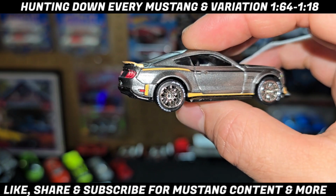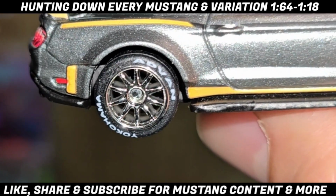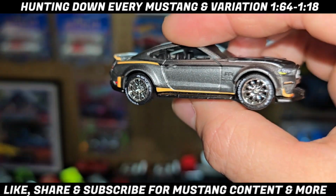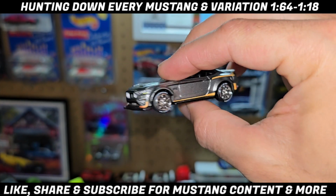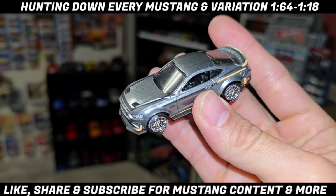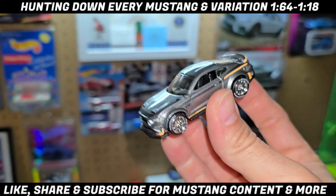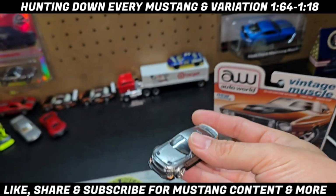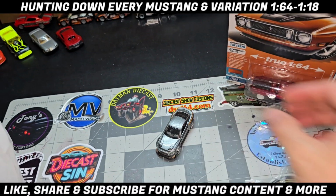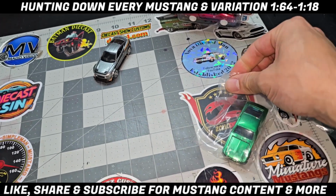But look at the wheels he put on there. You got some wicked clean Yokohama Advan tires on there with the 10 spokes in chrome. And I think it just makes this casting look amazing. Look at that. Man, that thing is awesome, especially with a metal base like that. Definitely screams premium.